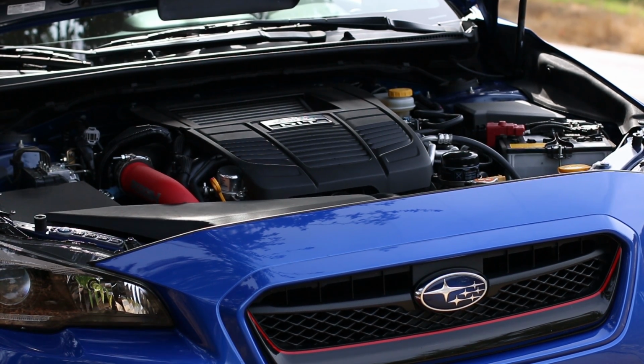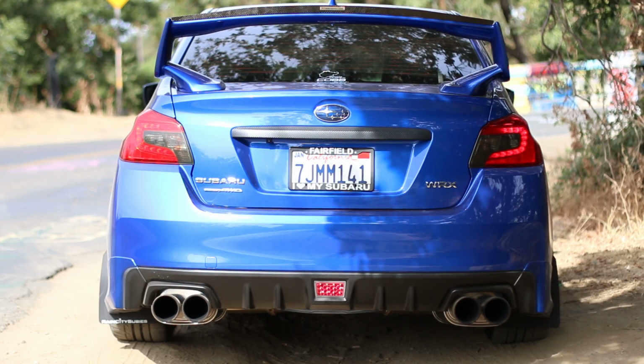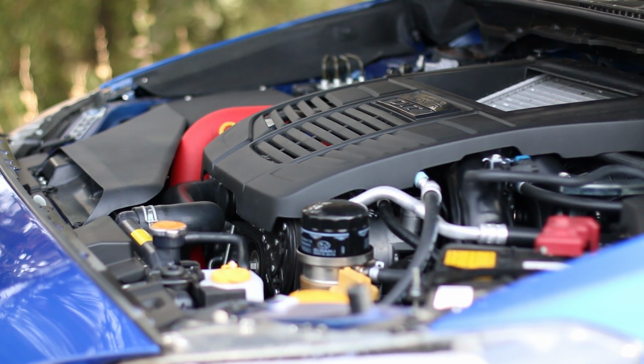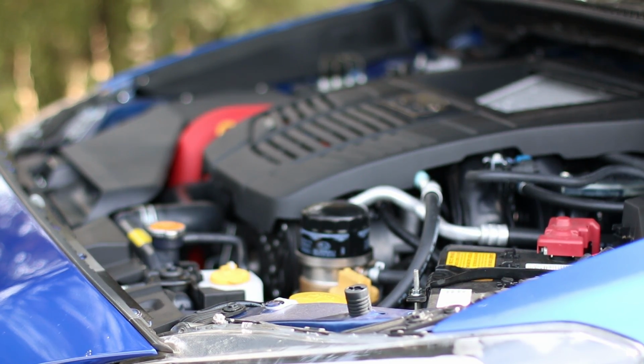So you have the J-pipe and all that? Yeah, so it's got the turbo back exhaust. It's got an intake, TGV deletes, and just an electronic boost controller. Oh, awesome. And that's pretty much it. Yeah, it feels great. It feels awesome.